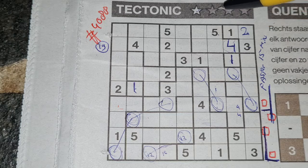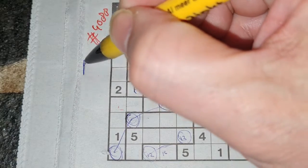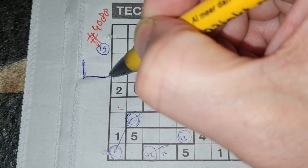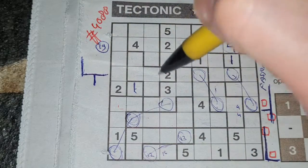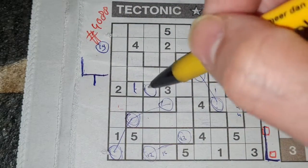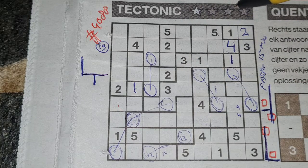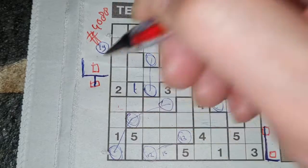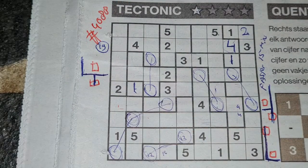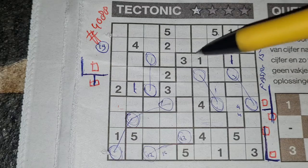How about this kind of shape? Let me draw this here. Okay, we have this kind of shape. When you see this kind of shape, this box has the same number as that box. Let me draw it. And I see only one of this shape in this puzzle.